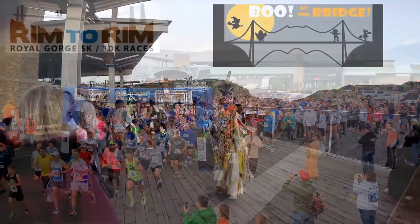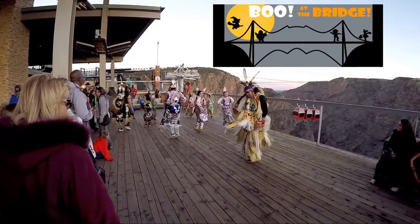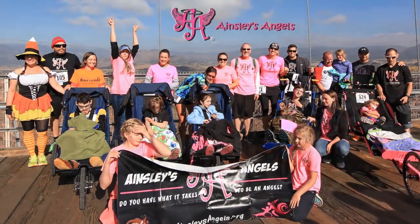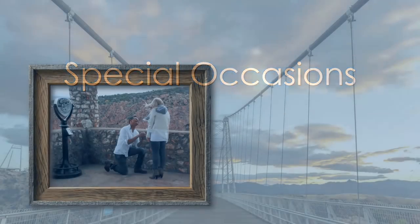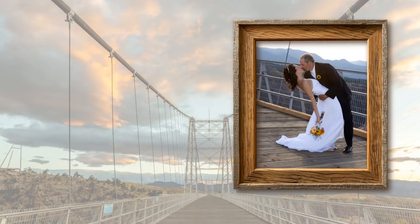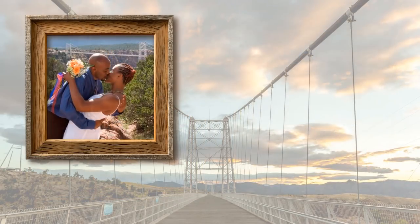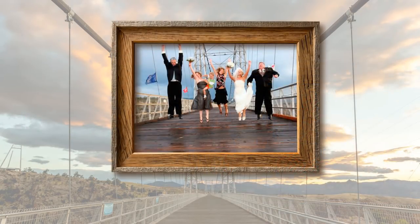The Royal Gorge Bridge and Park is available and proud to host a number of community, state, corporate, and private events, such as weddings, family gatherings, and lots more. The park is a one-of-a-kind place to create your perfect memory. Let us make your wedding as special as the person with whom you're choosing to spend the rest of your life. We offer a variety of lovely wedding locations perfect for your most special of days.